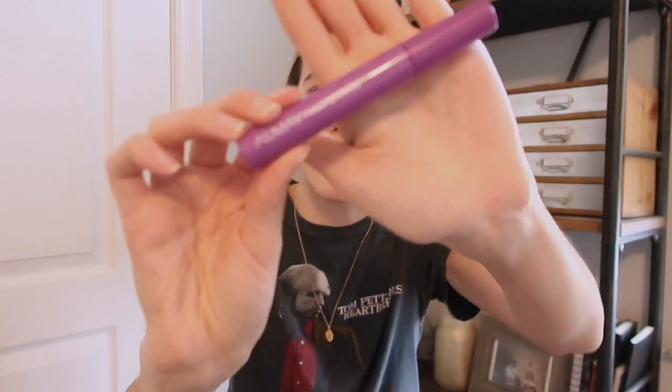Alright, so next up, let's see what we got in here. What is this? This is the Almay Thickening Mascara. It's in this purple tube. Obviously, it's supposed to thicken your lashes. I bought this a few times actually over the summer. I do really enjoy this mascara.